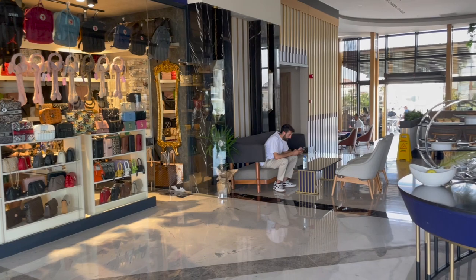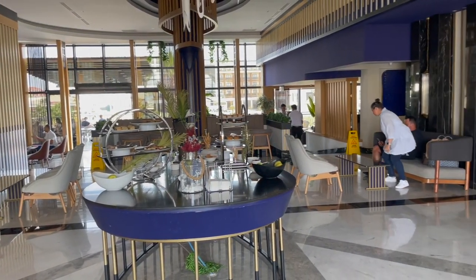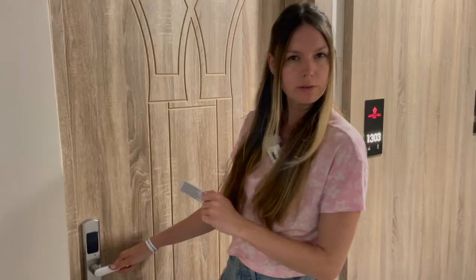At the reception, everyone is greeted with a cocktail. I think it's a very good manner for welcome. I got the card for my standard room and now we are going there. What would be in the room?